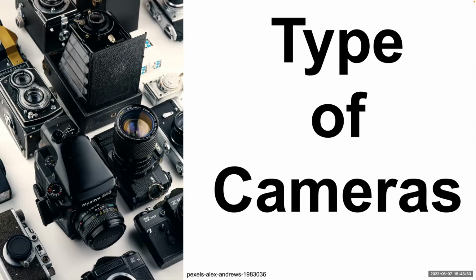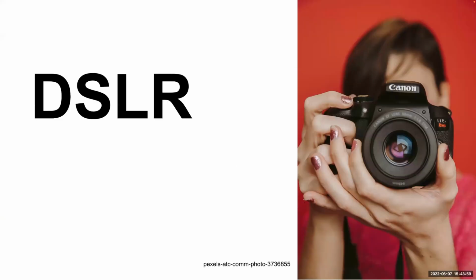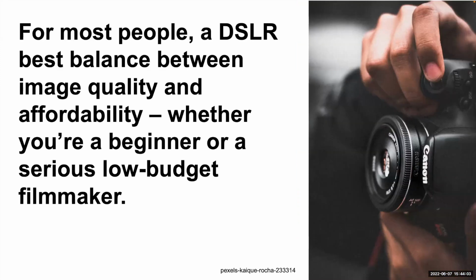The fifth step is the type of cameras. There's so many different types of cameras out there. You have to know what they are. So first, and the most popular, is your DSLR. And the DSLR is a digital single lens reflex camera where it actually has a mirror inside.